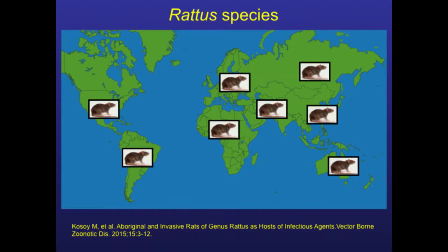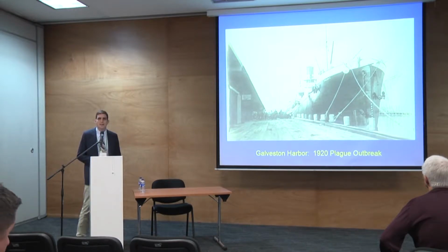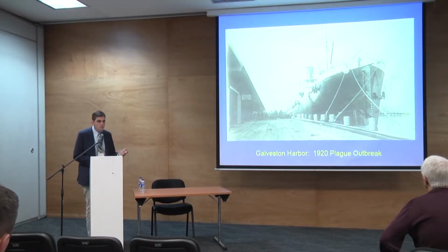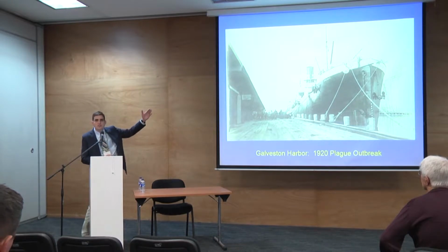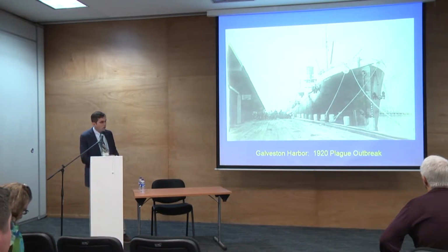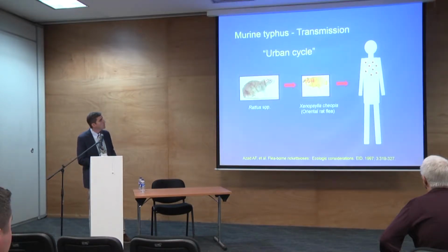This is a picture of Galveston Harbor in the 1920s. There was actually a plague outbreak in Galveston in the early 1920s, and long ago, people recognized the association between rats and disease. During this plague outbreak, they implemented these devices along the lines of the ships to help keep the rats from going from the ship to the harbor. So we know that ships harbor rats. Ships go all over the world, and these rats can carry all sorts of diseases, like murine typhus, with them.